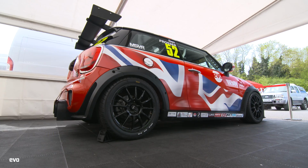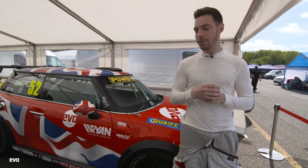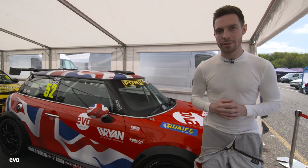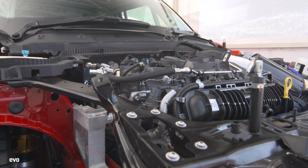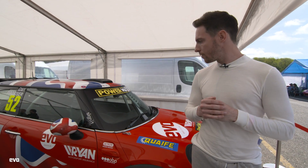Let's have a look at the car. Here it is, the new F56 Mini Challenge race car. This is its second time out. The first round was at Donington 2 weeks ago, so the teams are still working out how to get the most out of it. It's got the same 2-litre turbo engine as the Cooper S road car, tuned up to about 270 horsepower in this specification.